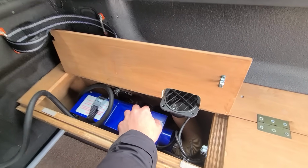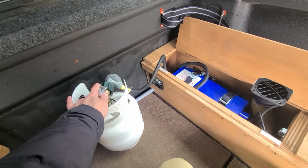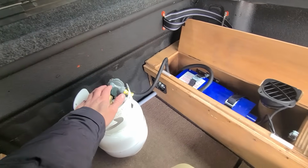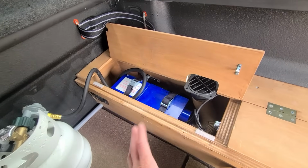They're in high demand, they're hard to get. I think it's a European built thing. This is a US standard one. It uses standard propane. You could hook it up to a 20-pound tank. I guess you could hook it up to a 5-pound tank. This 5-pound tank will run this heater constantly on for approximately, I think it's 15 hours.